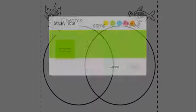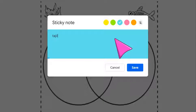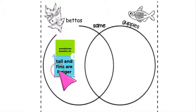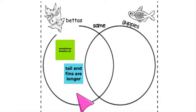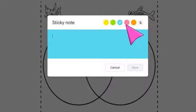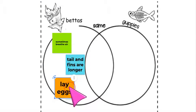Another one you could say, I know that the fins and the tail of our beta fish are way longer than those of the guppies. So I'm going to pick a new color and type tail and fins are longer, because they are. I just know that by looking at them. I'm going to think of one other thing because I still have some space. I'm going to move these around a little bit. One other thing that the beta has that the guppies do not have: I remember that they lay eggs. And I know that the guppies do not lay eggs. They have real live babies. So I'm going to add that one right here.